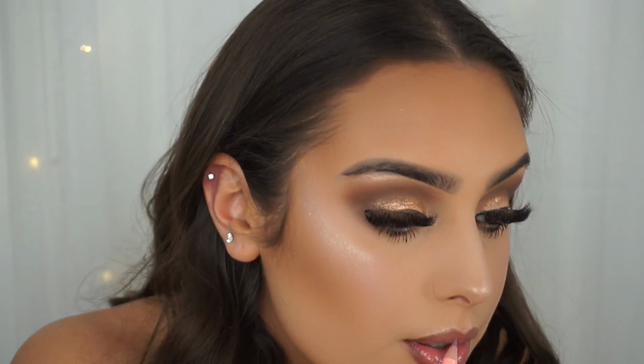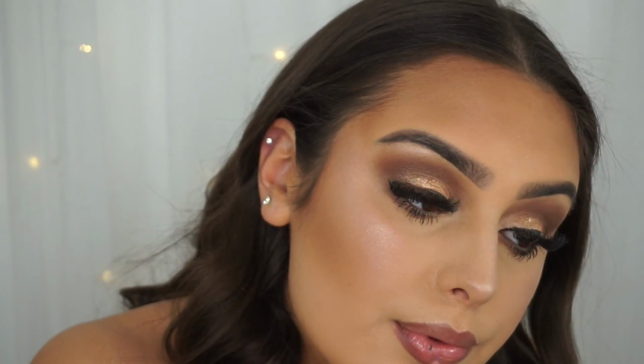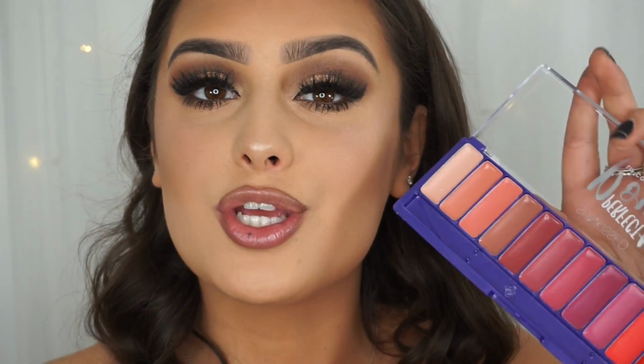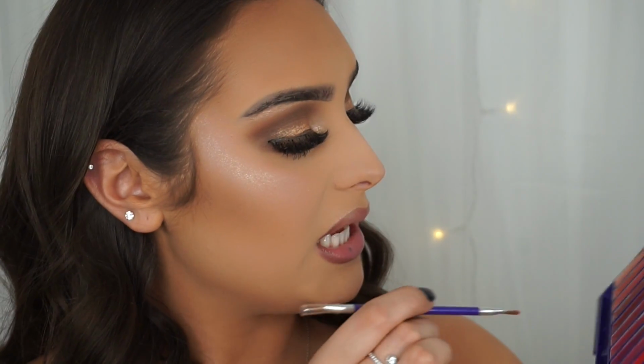I'm going to mix their lip liner with the one I'm wearing. The one I'm wearing is a bit brown, but this is a bit, I don't know if you can tell, but it's a bit more pinky. I'm going to apply that over the top. Oh my god, I love it. So what we're going to do is make a really pretty brownie, but pinky colour.